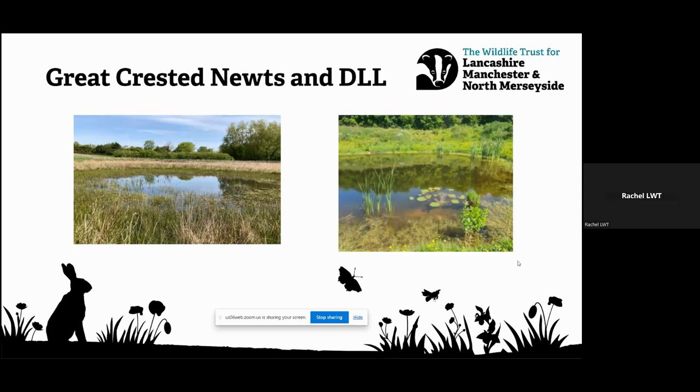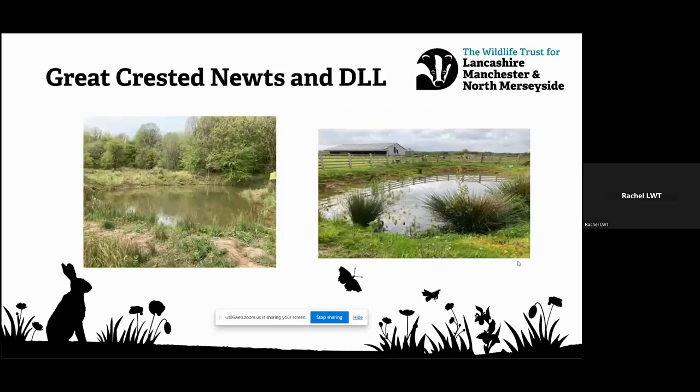And then on the right hand side you can see a pond that's been in a little bit longer, and you can see all of that vegetation that's just started to naturally grow, and at the moment it's got a really nice level of coverage. We would like to see more vegetation, but it's a really good start. On these two ponds, they're both quite wildly different.